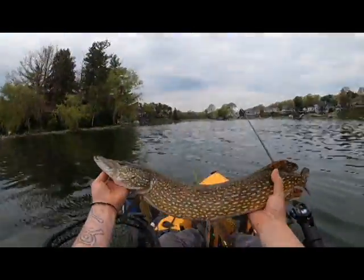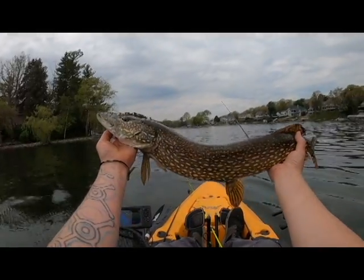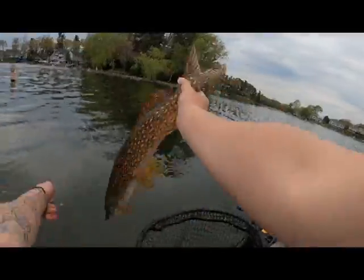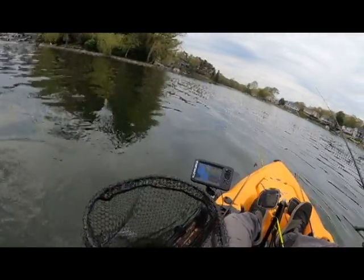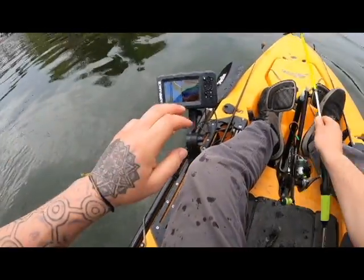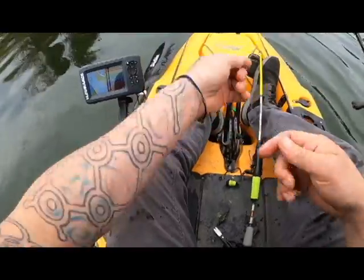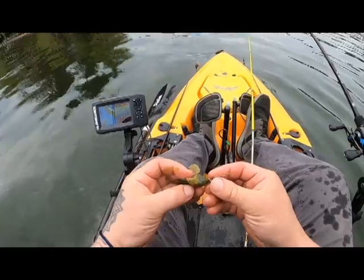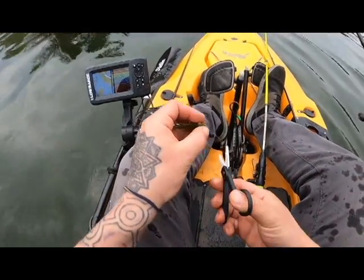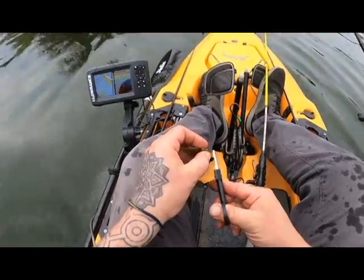Not a bad fish right there. Pike. I mean, it wasn't huge, but it's pretty nice. This little thing slipped past his, through his gills and out, so I had to cut it so I didn't pull it back through his gills.